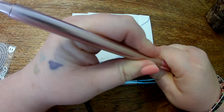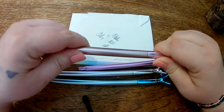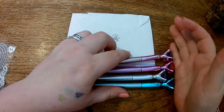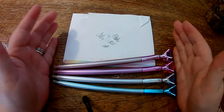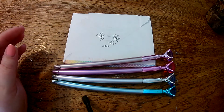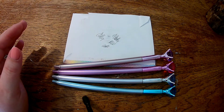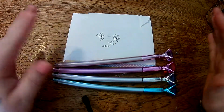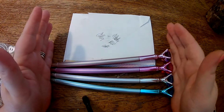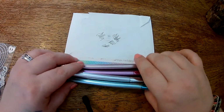So these would be really good for planners, because I have a planner. I'm not a big planner girl. I have a planner because I do have a lot of children and I do have a lot of appointments. So I write everything in my planner. Sometimes I add some stickers, but I don't go all out like some people do. I just don't have the time or the energy for it.